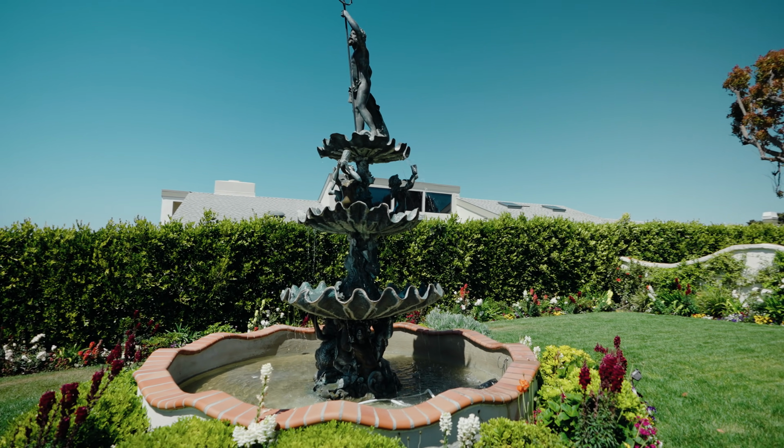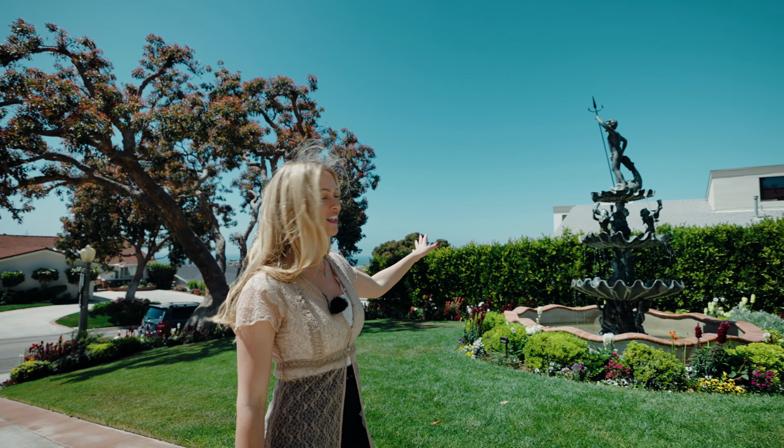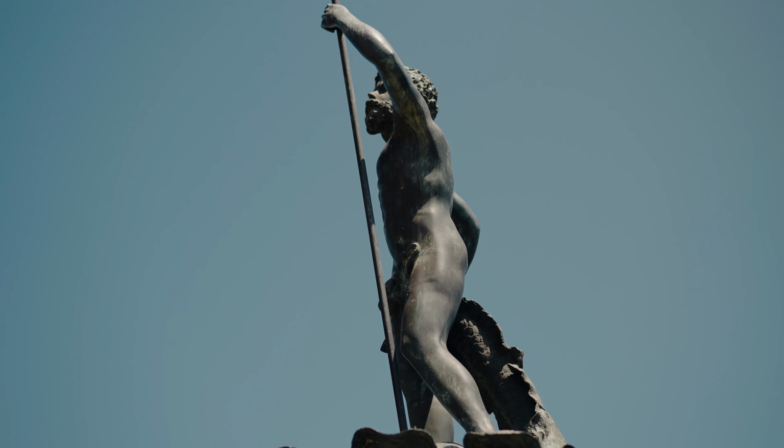One of the first things I want to point out about this property is this beautiful Poseidon fountain. It is from Florence, Italy, and rumor has it that it is actually from Malcolm Forbes. And Malcolm Forbes is better known as the publisher of Forbes magazine.